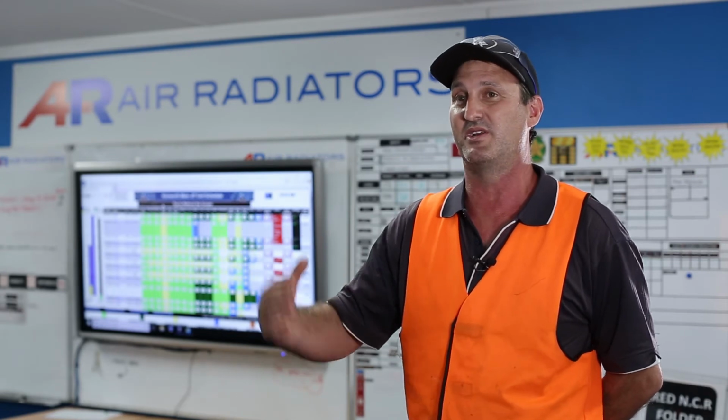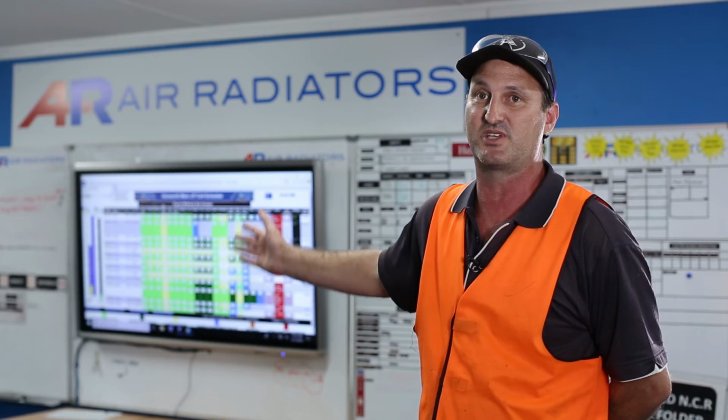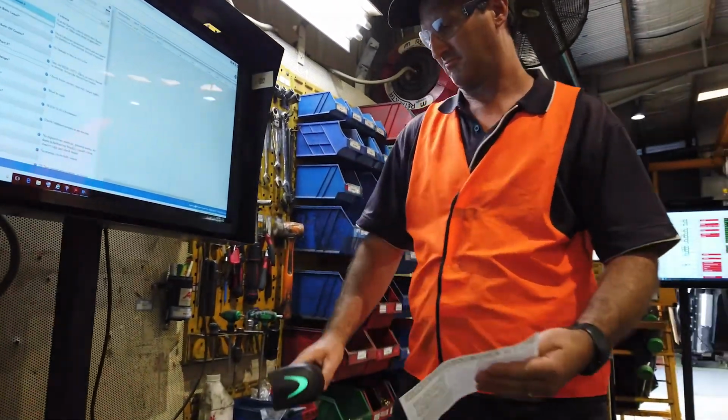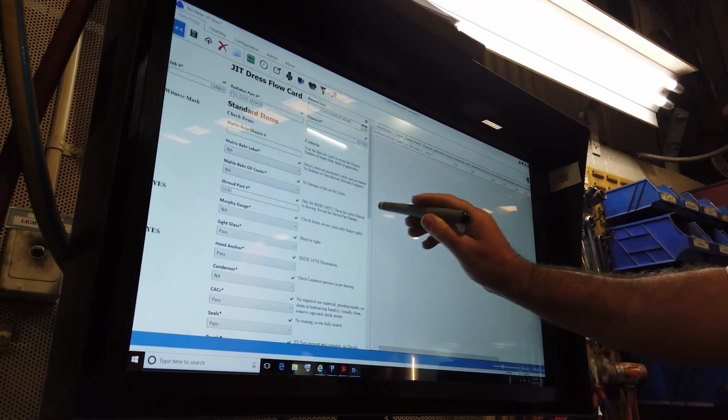So previously, I could be in my office. If I needed to know something, I would have to walk around areas to find out information. I can sit in the office and get all the information from the screen. I can look at other departments, and so can our sales department, our engineering department, even our general manager. So it's all at a click of the screen, and the information is very easy to get to.